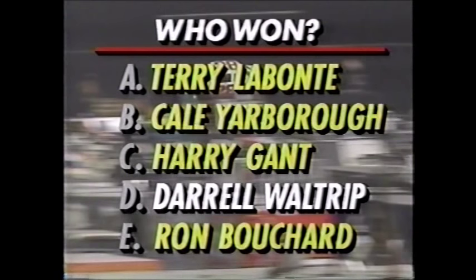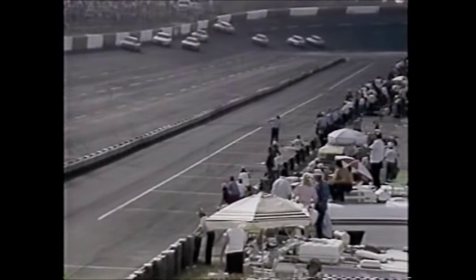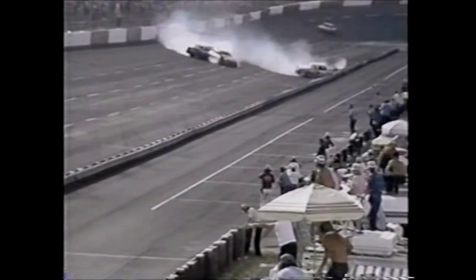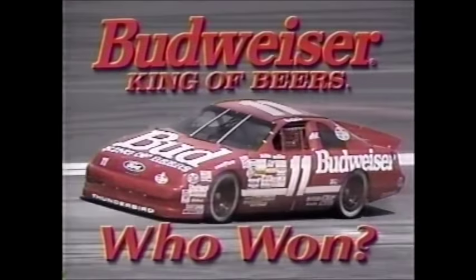If you guessed Darrell Waltrip, you're right. Here's what happened. Cale Yarborough seemed to have the event well in hand until he spun and crashed with Lake Speed, driving the 75, and the 18, driven at that time by Tommy Ellis. The crash left the door open for Ron Bouchard and Darrell Waltrip to battle it out to the finish. With 31 laps left, Waltrip surged past Bouchard underneath and held on for his 67th career Winston Cup victory.